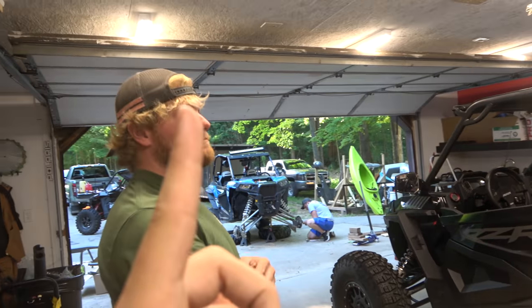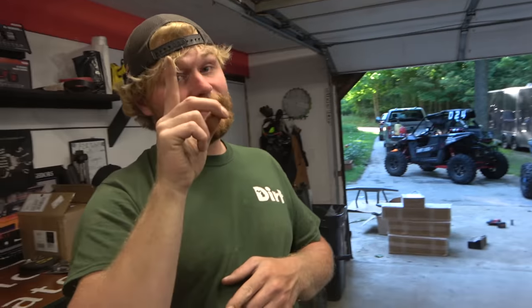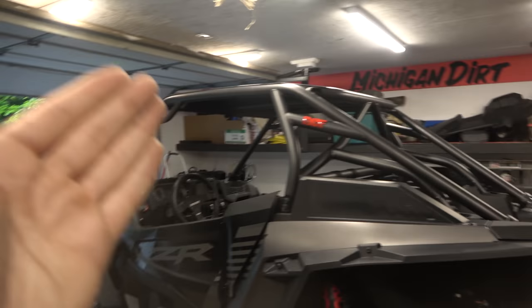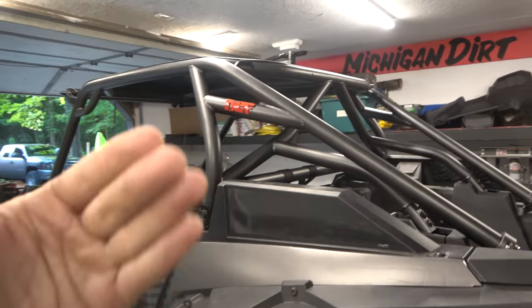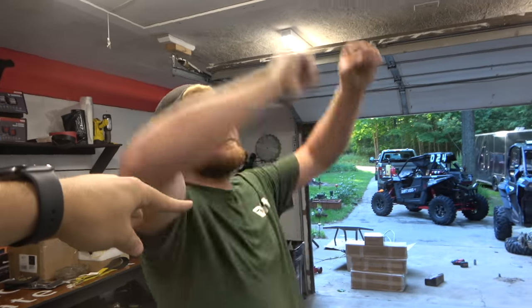One last thing though. If you guys notice, this cage is a hair different than the one that you last saw on it. There's a few minor things that are different. Guess what? I got a different cage. Long story short, Brick City Fab hooked us up. We got another one, and this dude's putting it on his turbo.